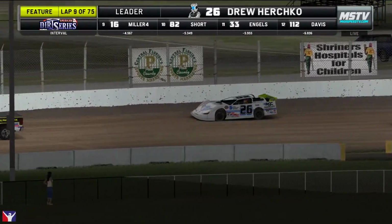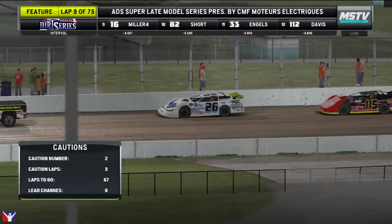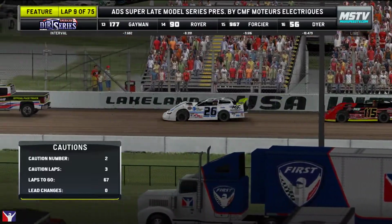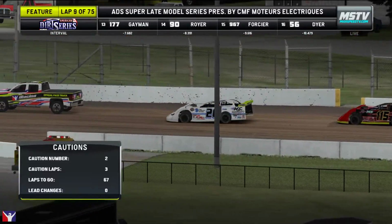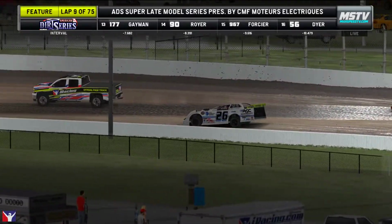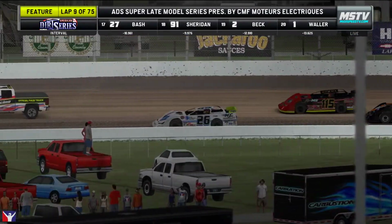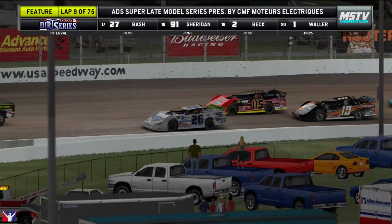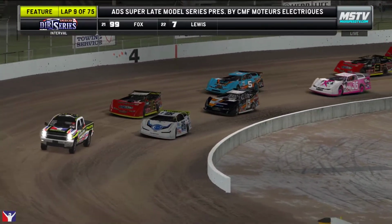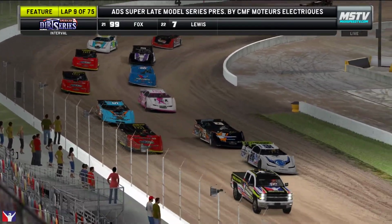We're only on lap 9 of 75. As we'll take a look here, that is our 2nd caution of the night for 3 laps so far. We have 67 laps to go here. No lead changes. It looks like one more lap. We are not going to go green this time, so we're going to take one more lap around the track here.